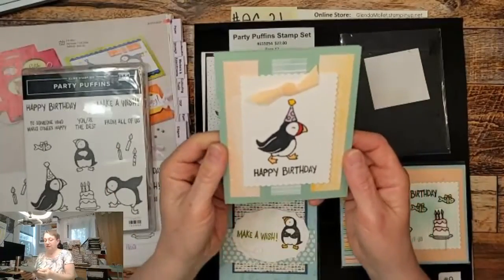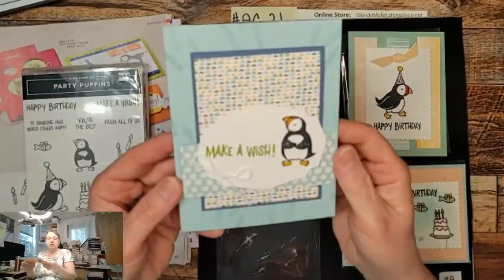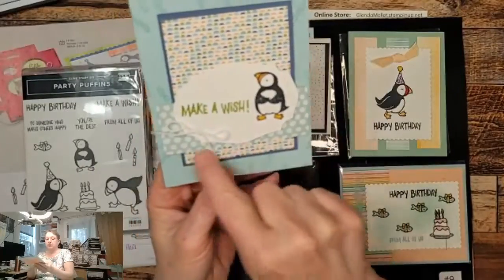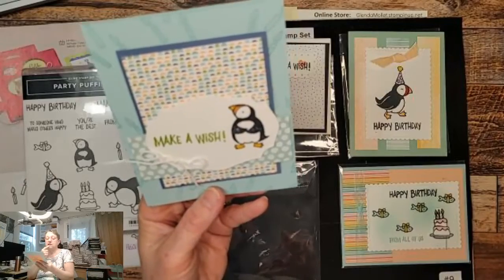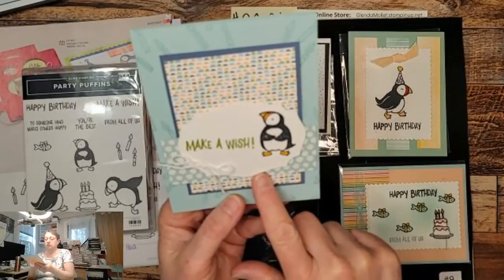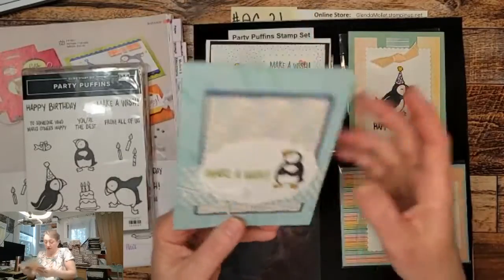Oh, good, Marlene. You're going to love this one. So cute. And another one, another swap card by Anne Granger. It uses the Pattern Party designer paper. Yeah, that's Pattern Party designer paper. That was from maybe Tasteful Touches dies, not sure. But all she did was stamp the sentiment, add a bow in white twine, and you're good to go.